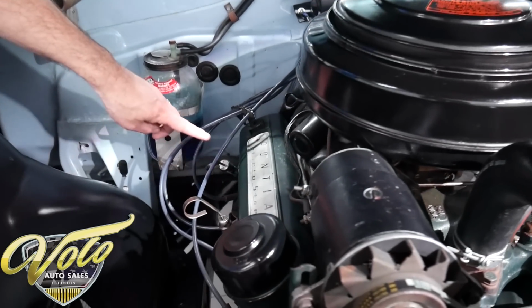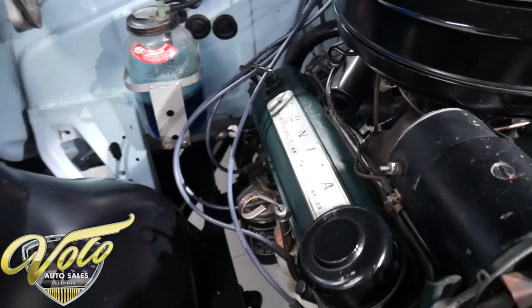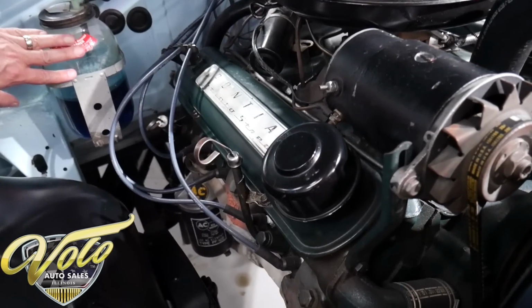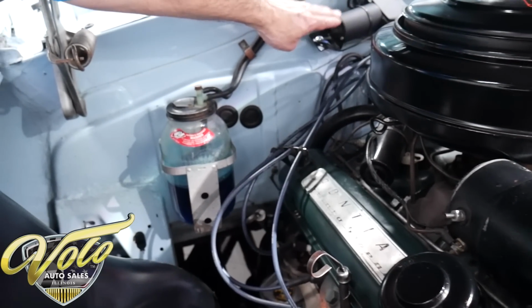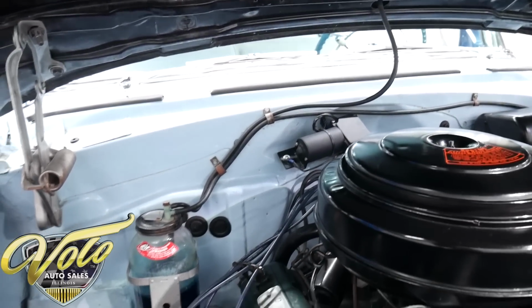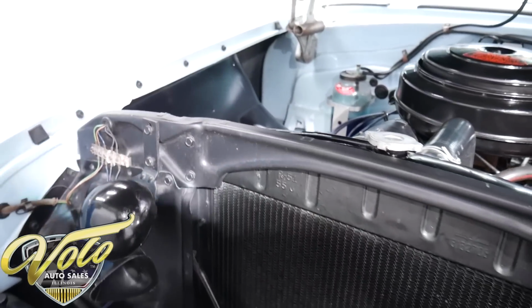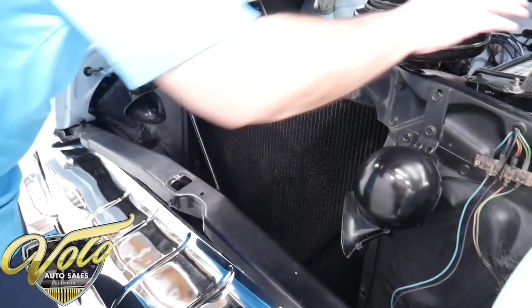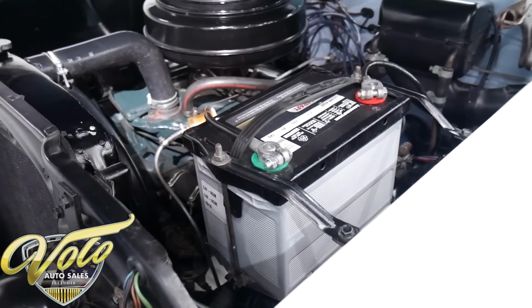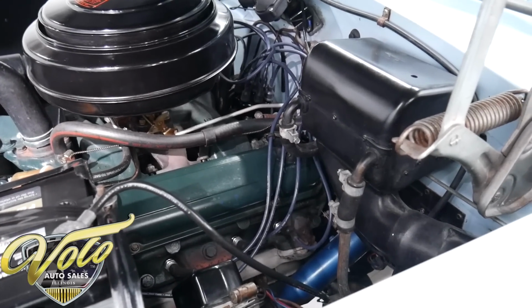Real cool Pontiac silver streak valve cover. Original air cleaner. The spark plugs look brand new. The glass washer bottle. This is upgraded. That's the wiper motor. That's a new electric, much upgraded over the original vacuum. All the wiring is tidy. The battery is secured. The hoses and clamps look new in their reproduction. So everything in the motor looks clean and proper.